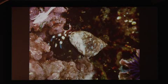Hermit crabs, of course, they depend on the shells that are out there. So they're always constantly checking, looking for new homes, seeing if it's a little bit better than what they've got. But they're mostly just little detritivores, picking on little things.